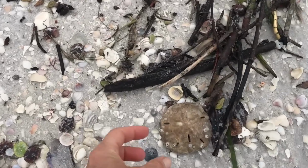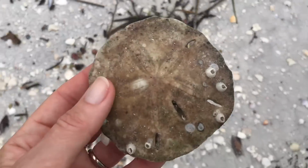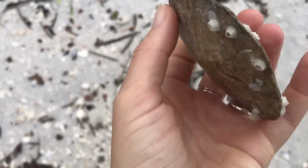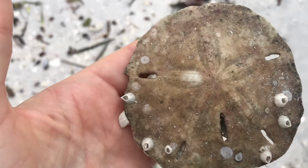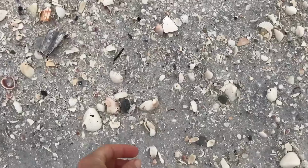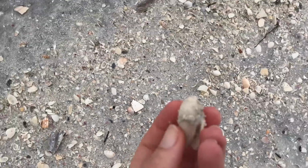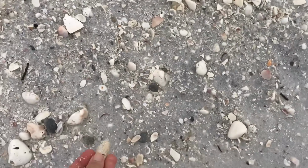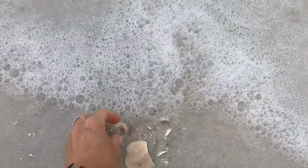And here we have a sand dollar with a whole bunch of hitchhikers, all covered in barnacles. I actually thought that was kind of cool. Normally I might not save that, but today I'm going to keep it. What do we got here? Oh, it's a beat up olive. Yeah, he's definitely seen better days. I'm going to leave him for somebody else.